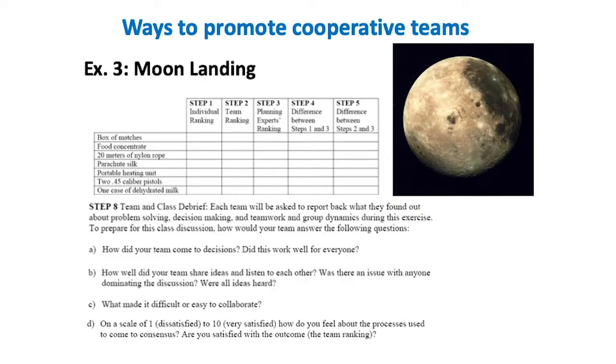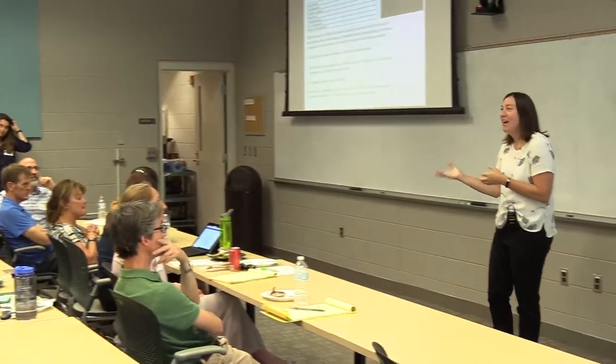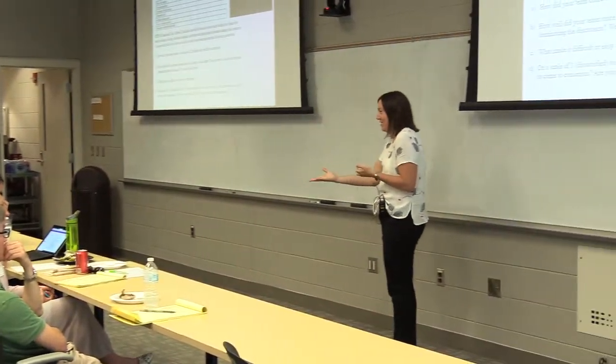Then we move on to an exercise called the moon. Can I ask a quick question about the Venn? So you tell them you're going to do a Venn, and then you just tell them to list their differences and similarities. I need some guidance on what you would tell them. So she asked, how do you set up the stage for this Venn diagram?